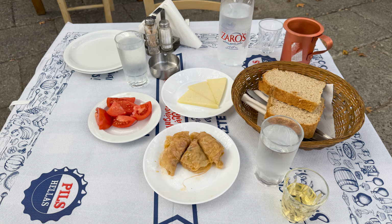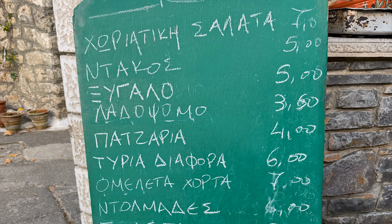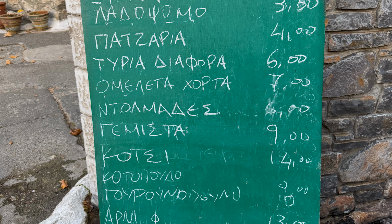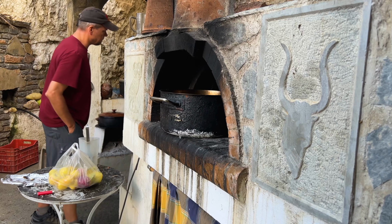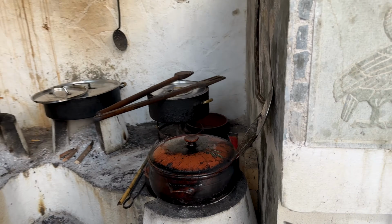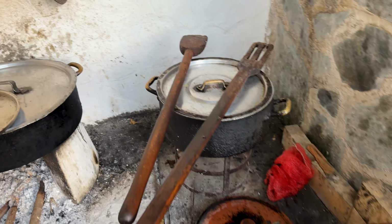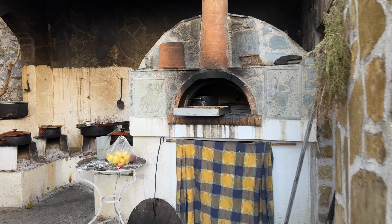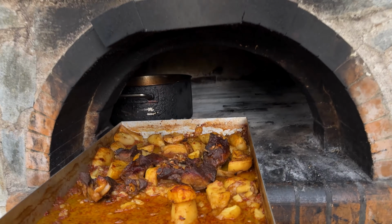We were greeted with several meze items, and I ordered some house wine. Then, rather than translate the all-Greek chalkboard menu, the owner simply brought us to his outdoor kitchen to show us what was on offer. Clay pots were balanced over burning sticks and coals, slowly braising the various meats and stews. The wood-fired oven was roasting lamb and goat and vegetables, and the aroma was enticing.